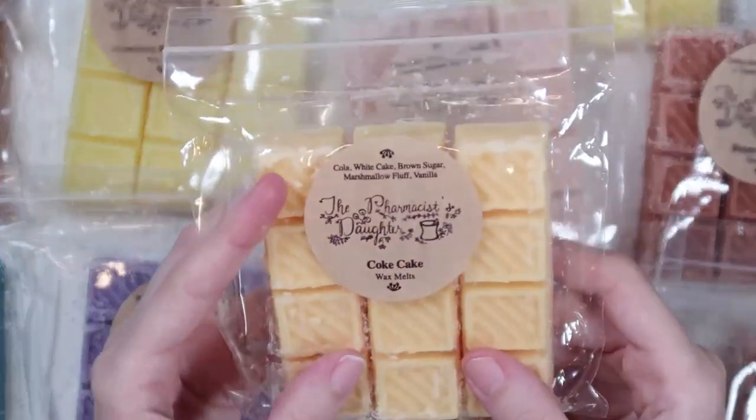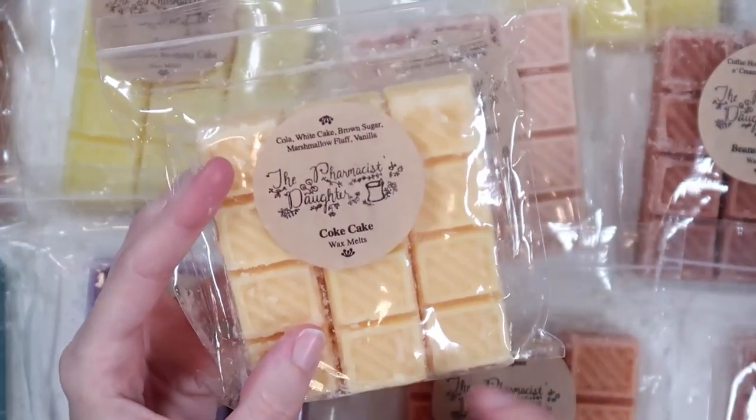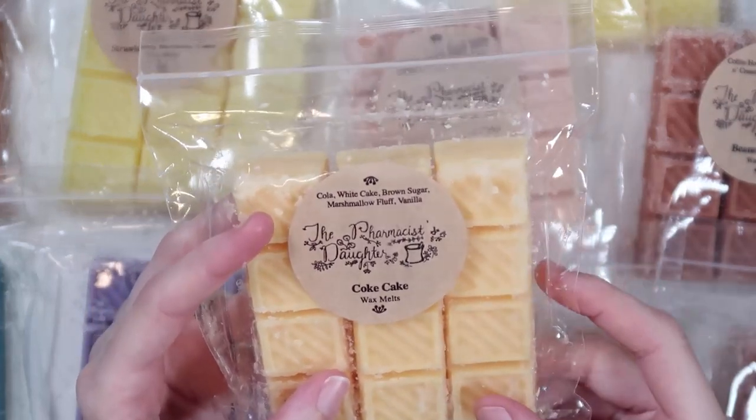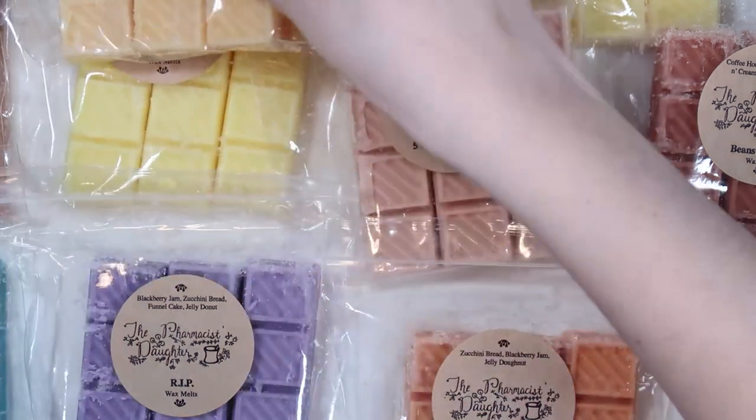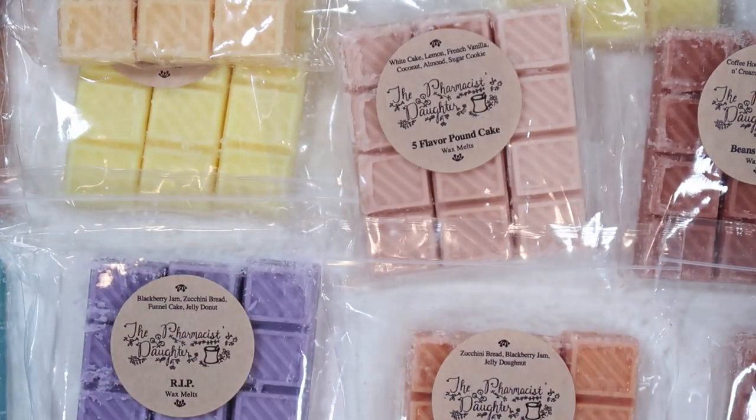This next one is Coat Cake, which is funny. I actually have this melting right now, and it's a lot. It's cola, white cake, brown sugar, marshmallow fluff, and vanilla. It's good. It just grows so much, and that one's really strong too. It smells so strongly of Coca-Cola that it's weird. We did a Coca-Cola scent too, and I like it, but I definitely think it needs to be blended with something because it's just a lot.